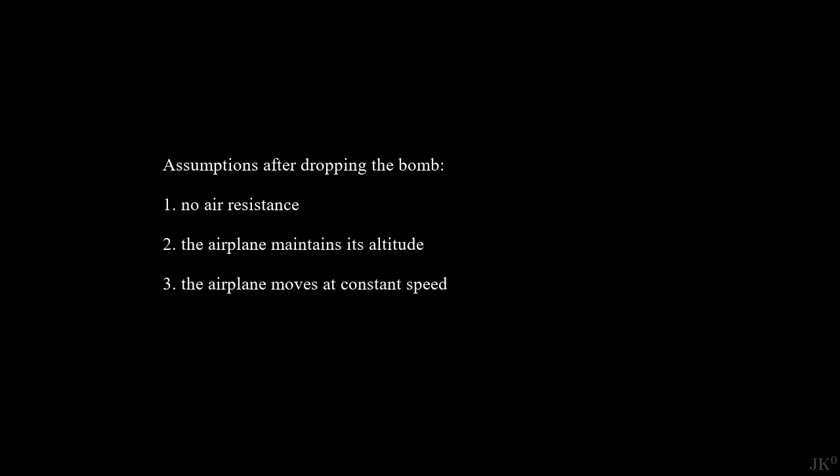We will simplify this problem by assuming that there is no air resistance, that the airplane does not change its altitude, and that the airplane moves uniformly after dropping the bomb at its maximum speed. None of these assumptions is exactly true, but they will have little effect on the final result.